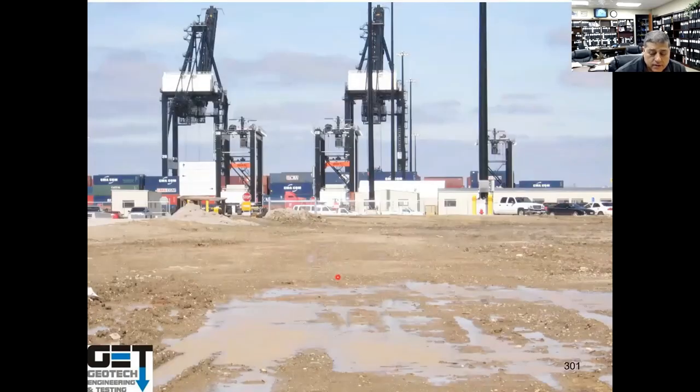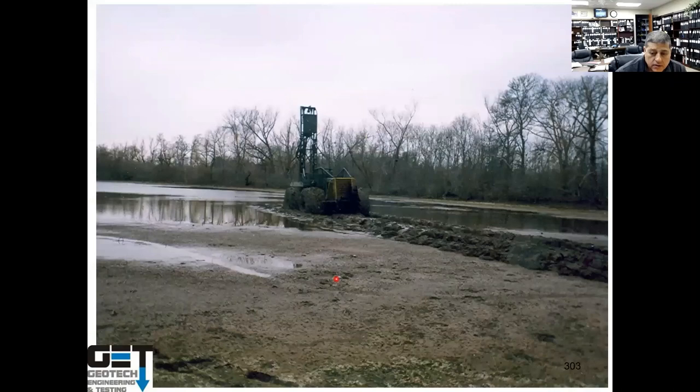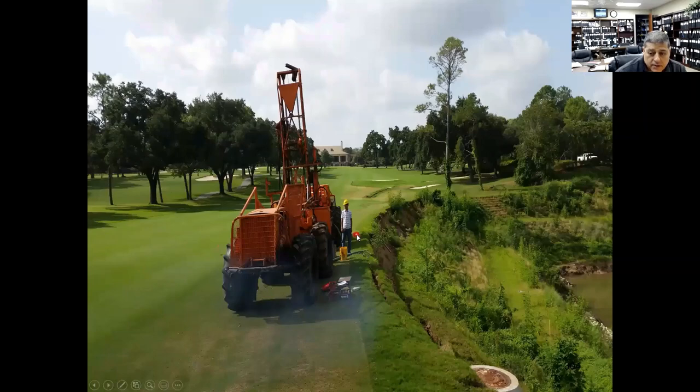If your site is wet, you can use what's called a buggy rig. These have big tires that can go out there and go through mud, but it costs more money. Here's a swamp buggy rig right there. That's a golf course, and you have a buggy rig out there doing borings.